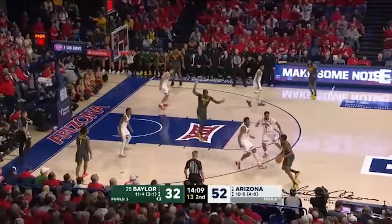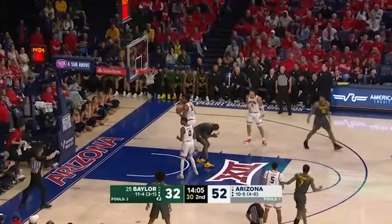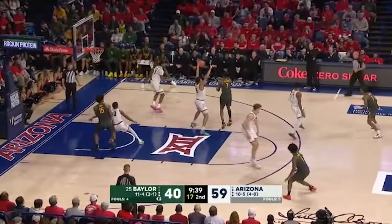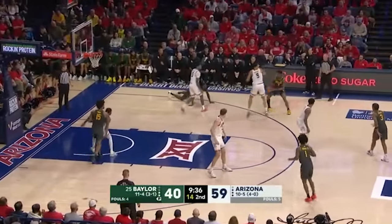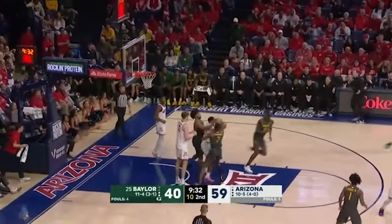Edgecombe. And Ojanwuna higher life. And there's no doubt about the talent that he has. It's a matter of when it fully develops for himself. Edgecombe steps inside, had the shot blocked. And a foul on Baylor.